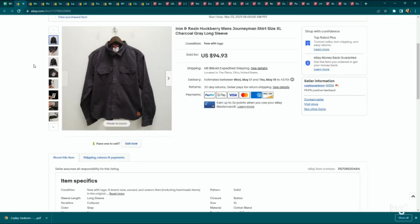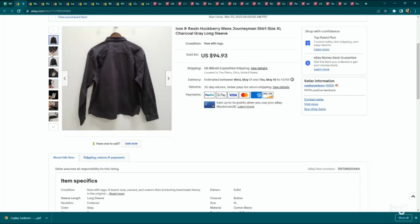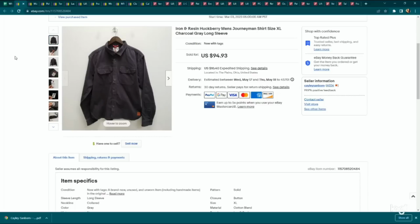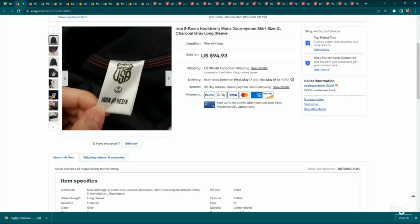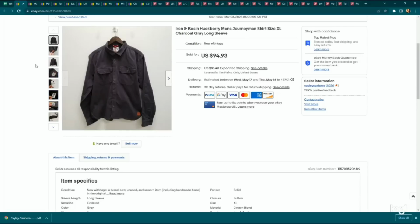This is a Huckberry item. There's a website called Huckberry that sells a collection of brands that perform really well if you want to check it out. This one was newer to me. This was my first time finding this. It is Iron and Resin. This is a size extra large men's. It was called a journeyman shirt, but it was essentially a shirt jacket. And I did find this new with tags, which is really cool. Here is more branding if you want to look for it, but super high quality feeling, and anything from the Huckberry site that I've ever found has performed really well.